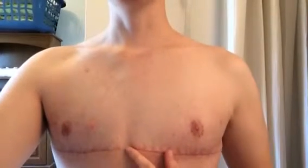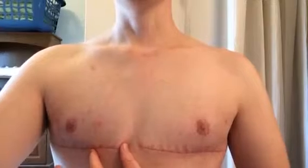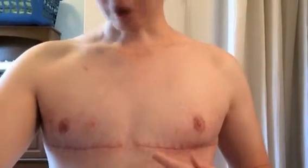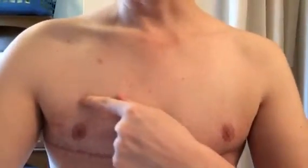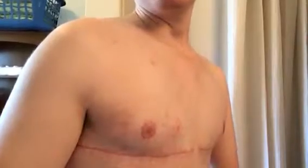I do notice that right about here, between my two fingers, the skin seems to be extra dry. I'm not sure if you can tell, it's kind of flaky. I got some flakiness up here too from other Band-Aids. And if you've seen my previous videos, the Band-Aids have just torn up my skin.